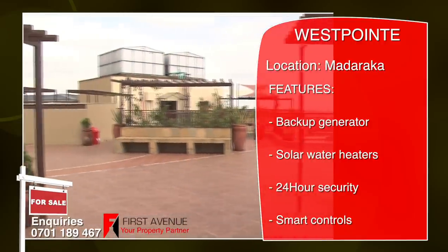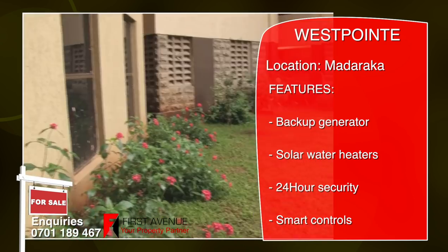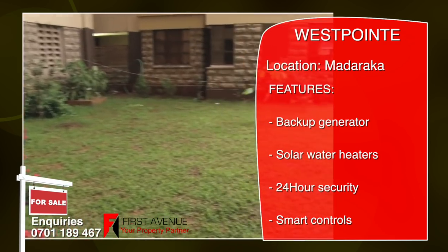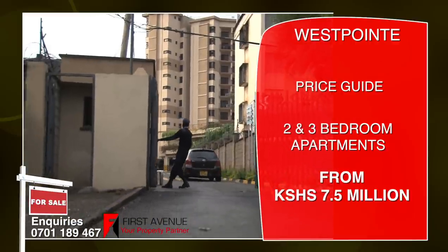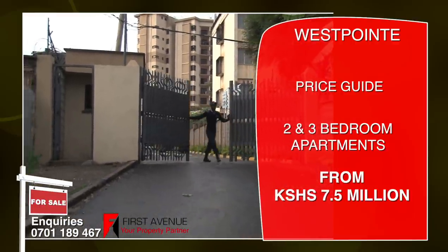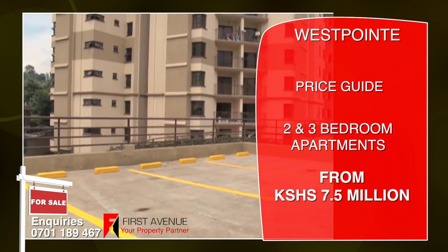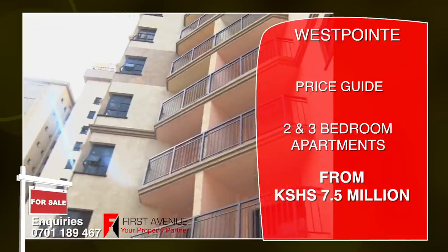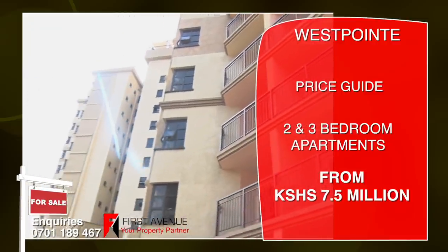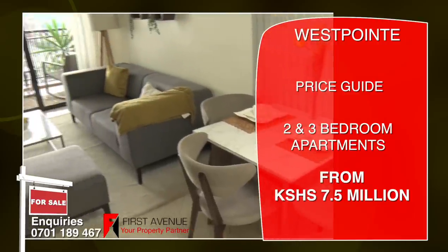City Council water supply, plus a borehole with water tanks for storage, landscaped gardens, backup generator. For security, there is a 24-hour manned gate, perimeter wall with electric fence, a reception, plus smart controls. West Point is complete and 60% of the project is already occupied. There are apartments to buy and to let.